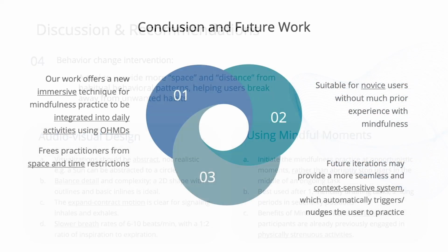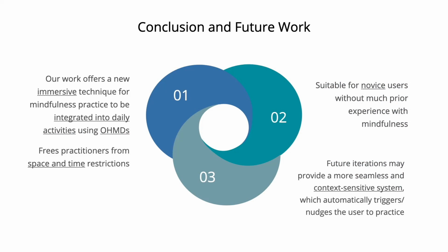Mindful Moments offers an opportunity to integrate breath-based mindfulness practice into one's daily life, freeing them of space and time restrictions. Our study has found that Mindful Moments is easier for beginners to implement when compared to the traditional walking meditation, with comparable mindfulness benefits.